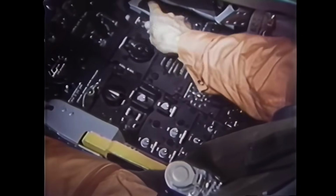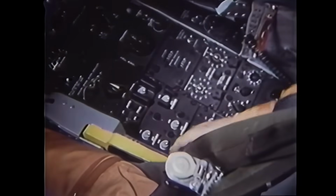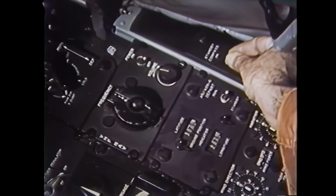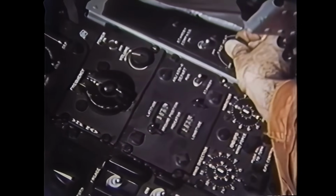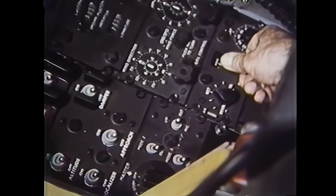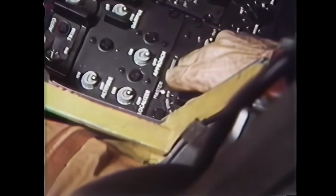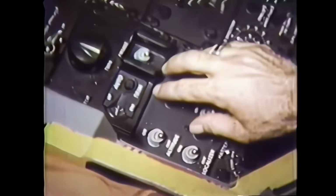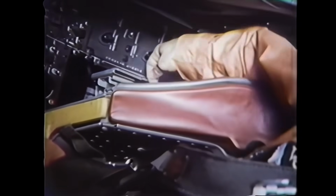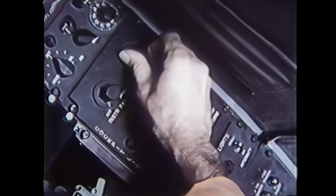Farther back on the right console, check the following. VHF navigation radio power switch, off. Standby compass light switch, off. Face heat knob, off. Set the ground position indicator control. Check the J4 direction indicator control. IFF master control knob off. Check the autopilot. These items complete the power off check. Set all interior and exterior light control.